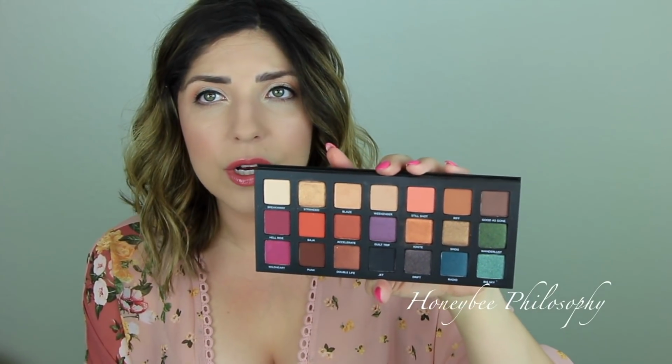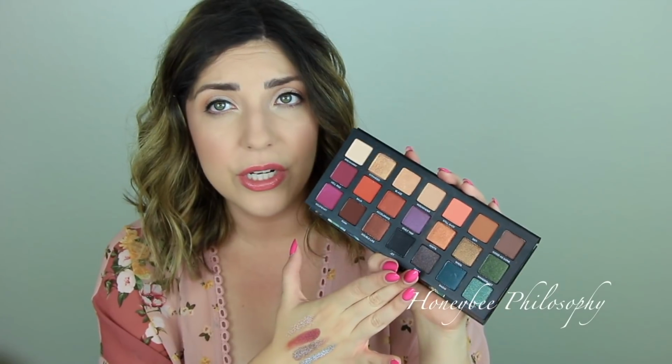And then I had to also give some more love to the Born to Run palette from Urban Decay. I have used this pretty much all summer and I absolutely love it. The colors in here just really speak to me, especially the warmer goldens and orange shades. I haven't really used much of the plummier shades or the greens, but they are beautiful. I know I'm going to use the greens more in the winter because I love doing a smoky green eye look later.